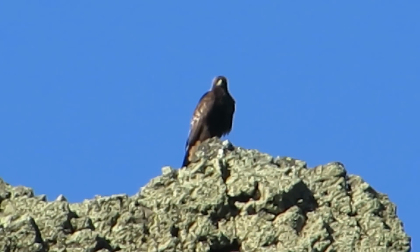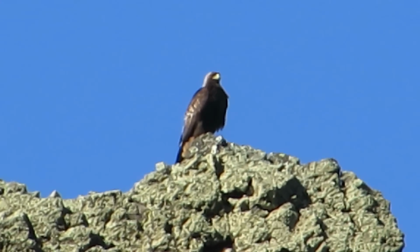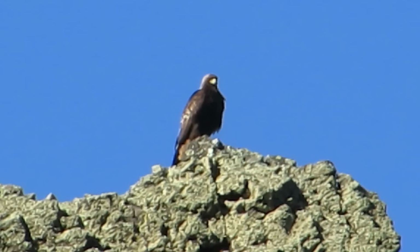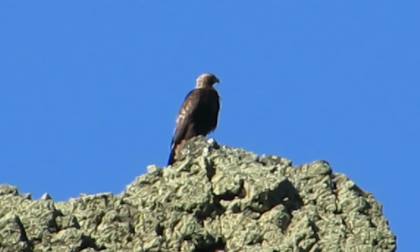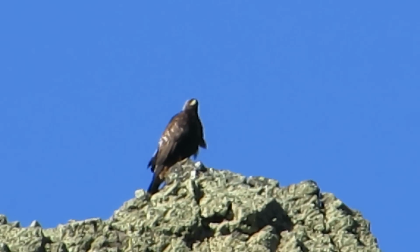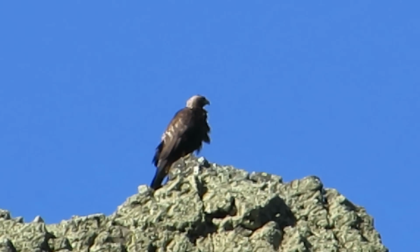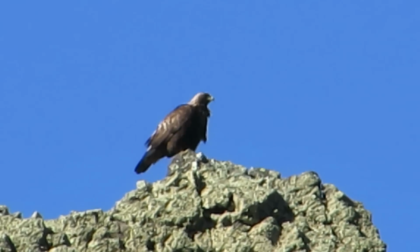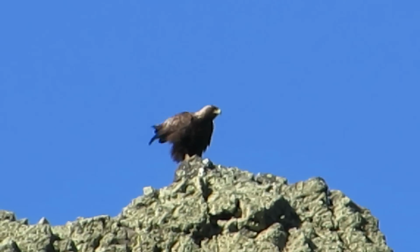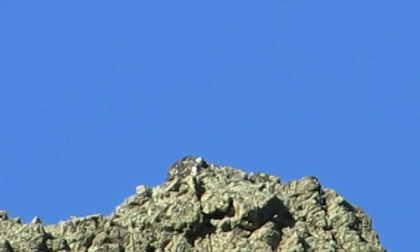But I'll keep an eye on this one. We'll see if he takes off, and we'll try to follow him a little bit. We'll also keep an eye on the nest, see if we can see her stand up or look around. Alright, looks like the other one's flying a little bit now. Try to get the takeoff here. See if he's going to tear out of here a little bit. Okay, I think he's going to launch himself. And there he goes. Alright.